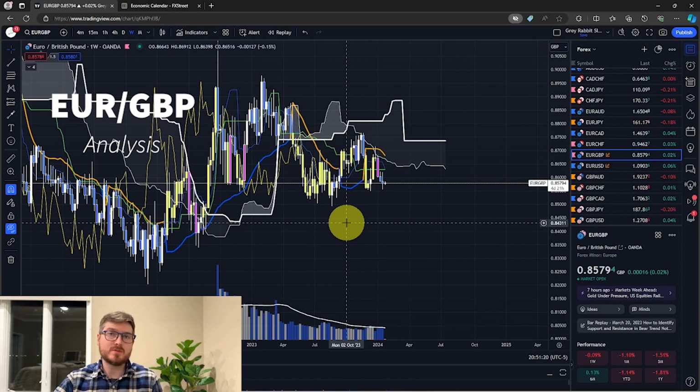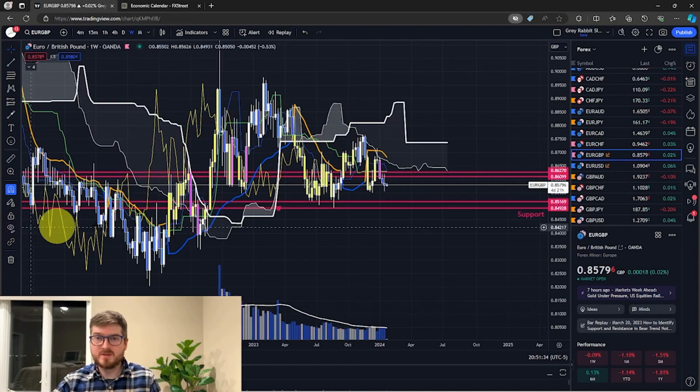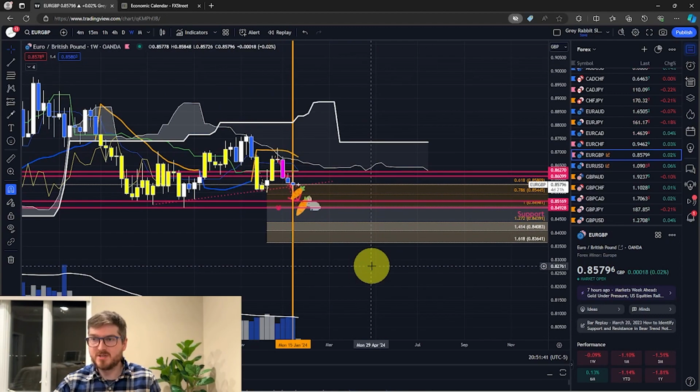So I'm still currently holding that trade. And guys, I always post the trades onto the YouTube community. So if you want to look at the entry and the stop loss for that, feel free to look on there. But yeah, I'm going to be holding this. I'm holding this trade until I reach one of these target levels. So I'm targeting down here at this one Fibonacci extension level.